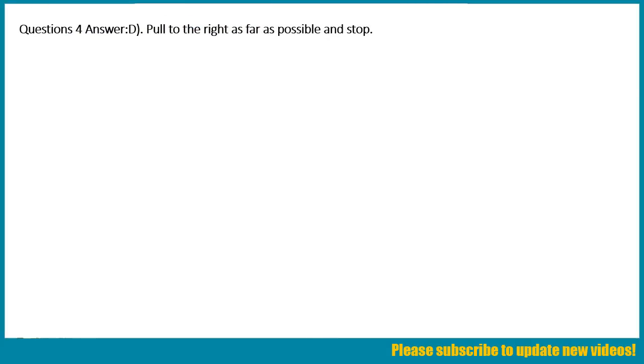Question 4. Answer D. Pull to the right as far as possible and stop.